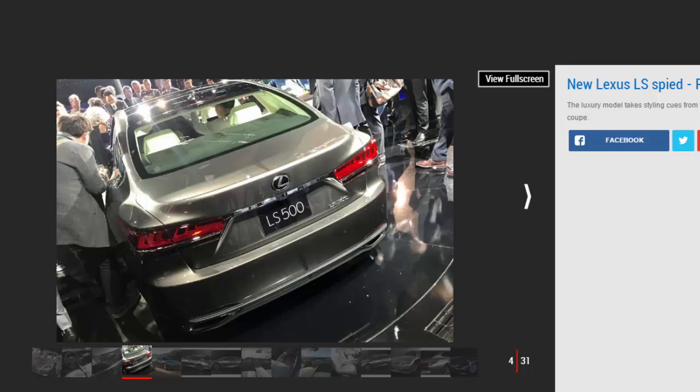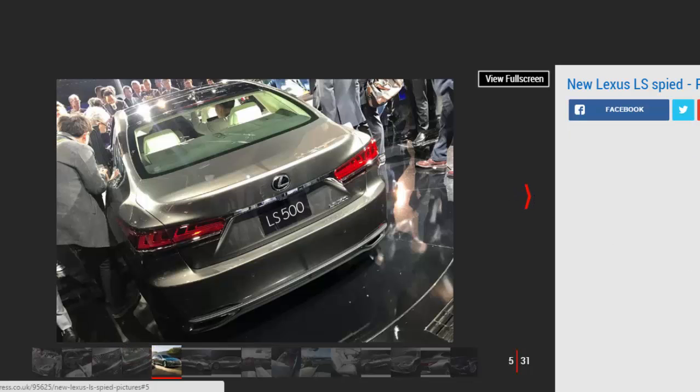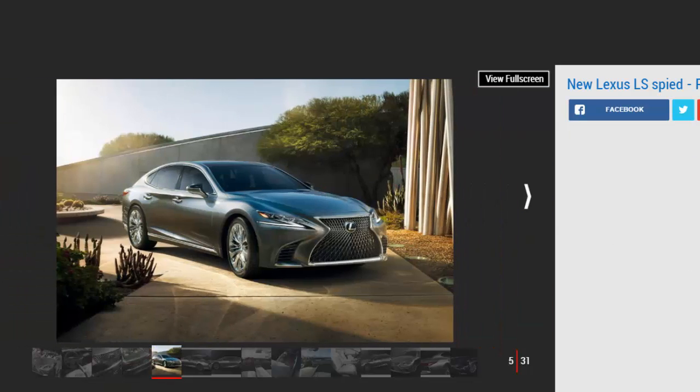We've no top speed, but the new LS with its turbocharged V6 engine can do 0 to 62 miles per hour in 4.5 seconds in all-wheel drive form. It'll be available as a rear-wheel drive car too, and uses a 10-speed automatic gearbox.